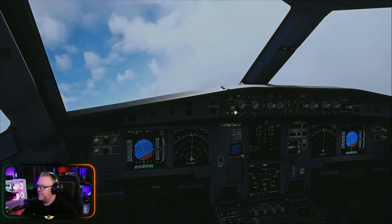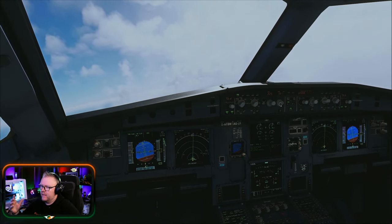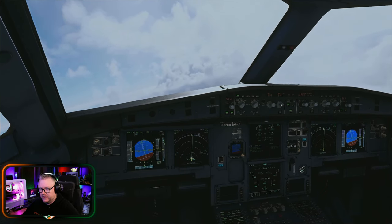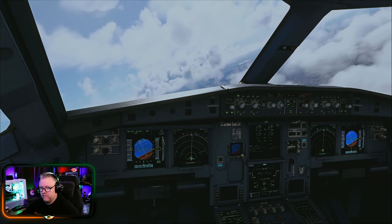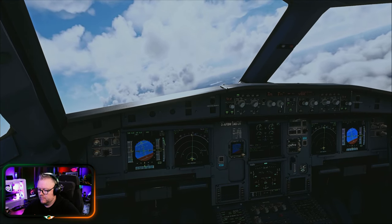Now, during this stage, again, you're seeing keep the speed down. I don't need to go full whack. Continuing our right turn, I'll just give him a bit of a wide berth. So what we've been instructed to do is go direct Digan, turning right all the way to Digan. That's the waypoint. We're heading east at the moment. Big turn.